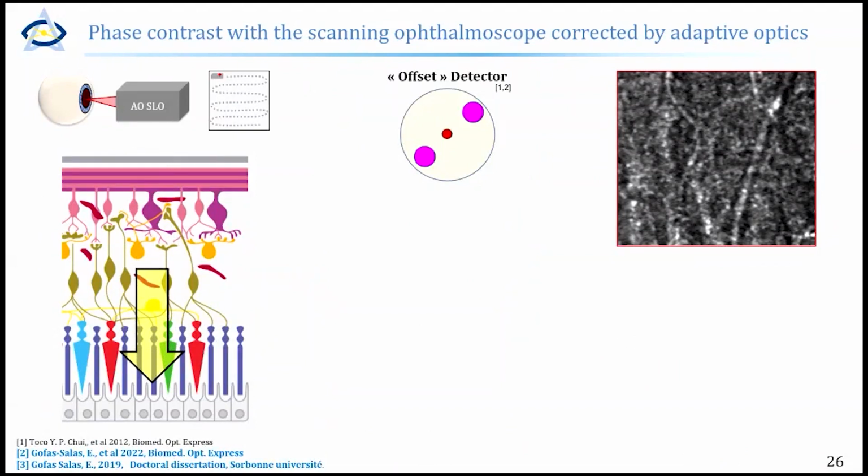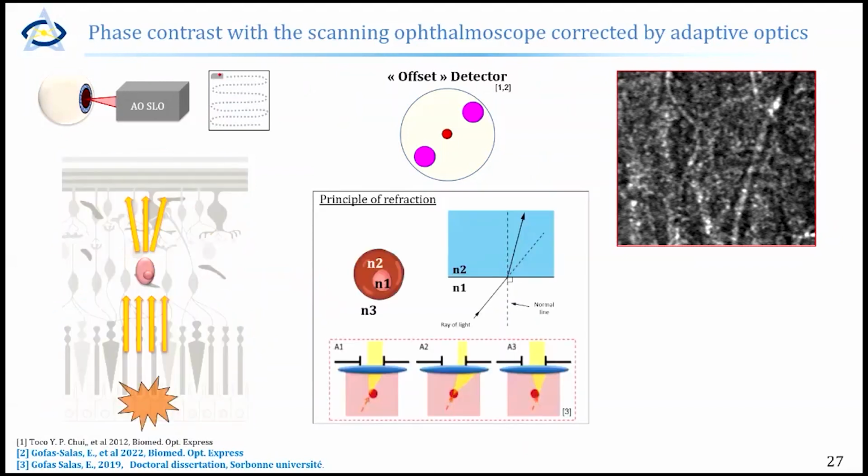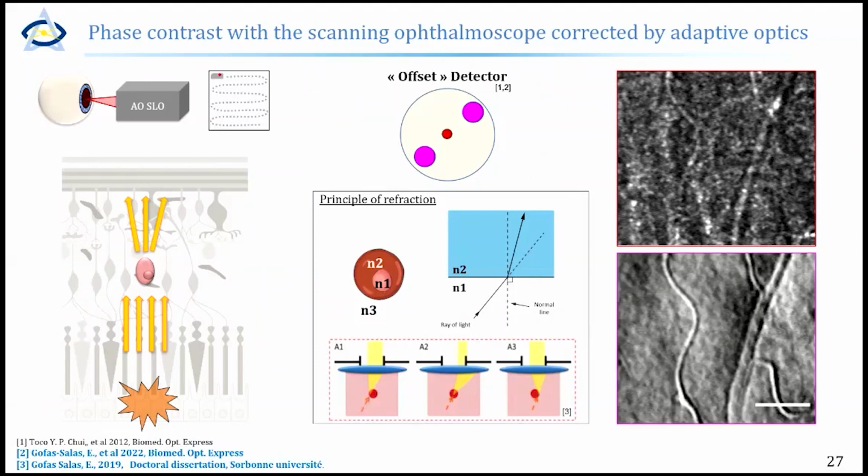So the hypothesis is that when we send light to the retina, the light is multiply scattered by deeper layers of the retina, and it's multiply scattered back towards the detector. And then this light goes through this transparent cell, and depending on the index of refraction of the tissue where the light arrives, the light is going to be deviated by different angles. And so at the detectors, we're going to detect more or less light depending on this deviation, which is related to the index of refraction.